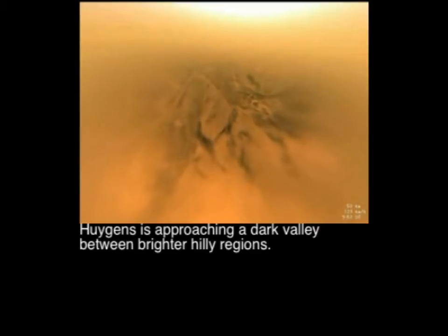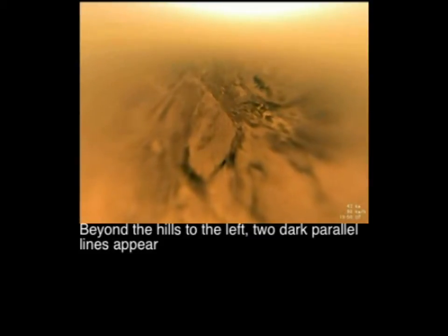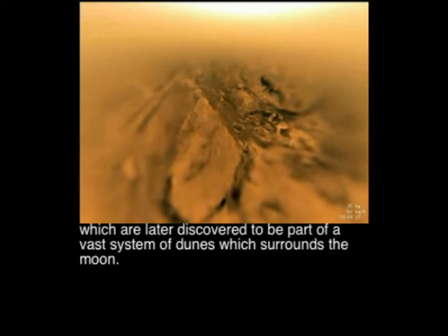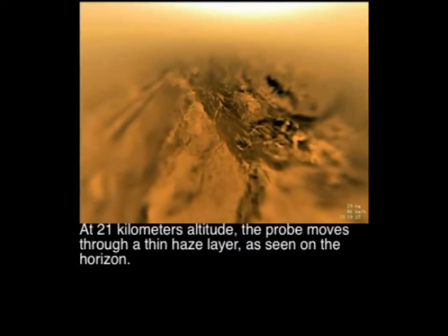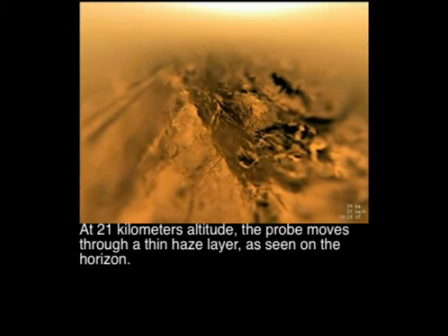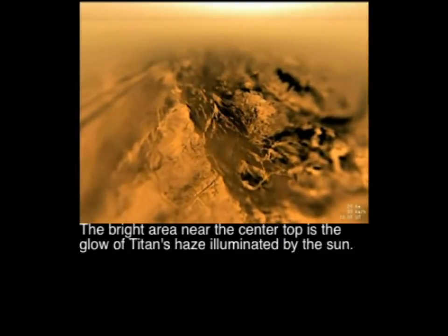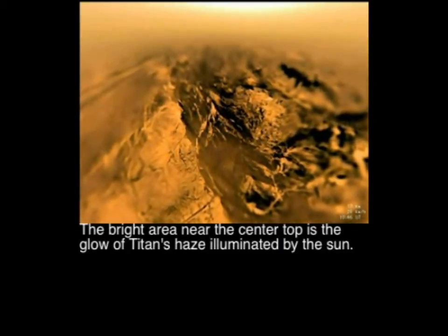Huygens is approaching a dark valley between brighter, hilly regions. Beyond the hills to the left, two dark parallel lines appear, which are later discovered to be part of a vast system of dunes which surrounds the moon. At 21 kilometers altitude, the probe moves through a thin haze layer as seen on the horizon. The bright area near the center top is the glow of Titan's haze illuminated by the sun.